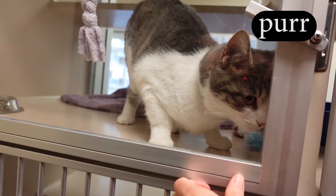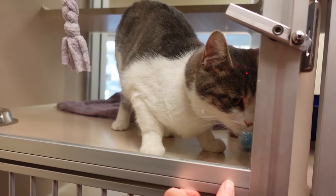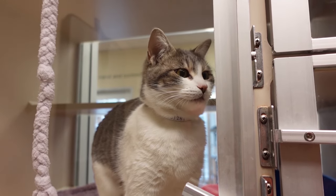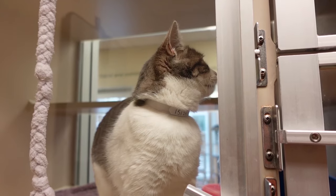Is the cat purring, Lisa? I think so. She wants to get out. If the cat's purring, that means the cat is happy. She's very cute. Oh no, she's meowing. I don't think she's happy. She wants to get out.